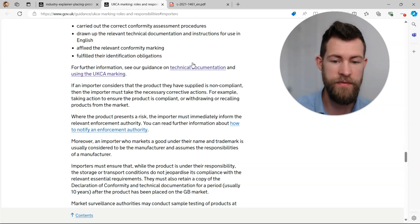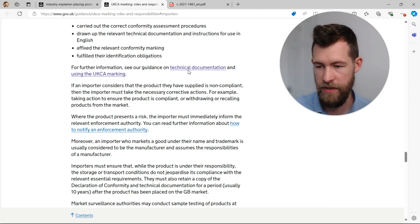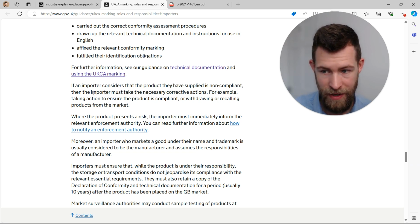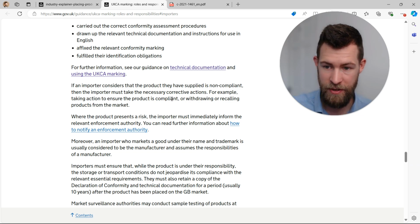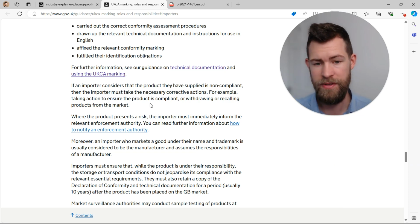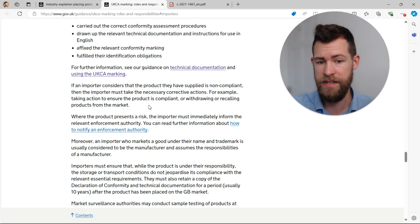And then there's further information for what that looks like, how that's fulfilled in some of these links here. If an importer considers that the product they have supplied is non-compliant, then the importer must take the necessary corrective actions. For example, taking action to ensure the product is compliant, or withdrawing or recalling products from the market. So the importer holds some responsibility, or really significant responsibility, for the compliance of the product.